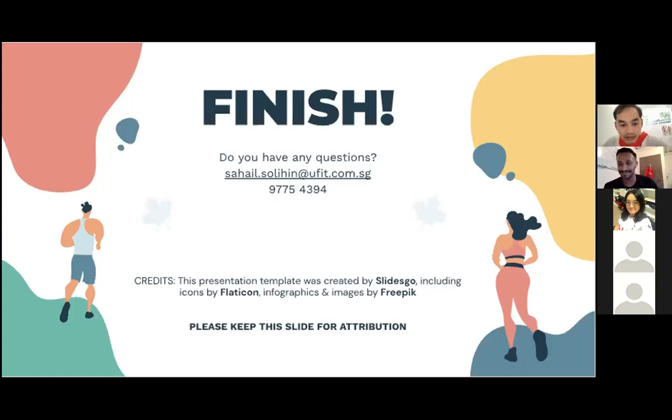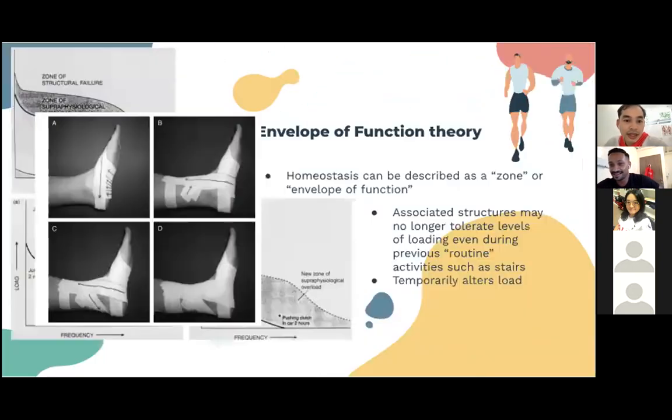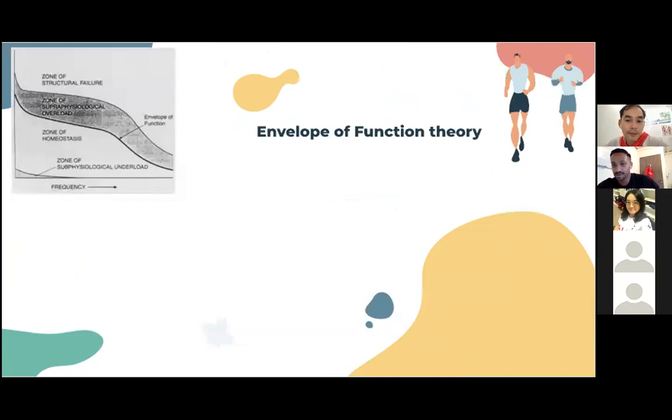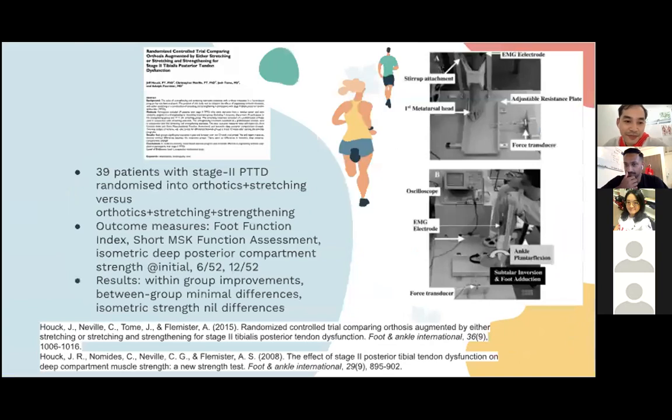And thanks, Sahil. Asking if anyone has some methods of recording strength, do let me know. I'm always keen and interested in using outcome measures that are repeatable and quantifiable. Anything that's better than manual muscle testing, right?